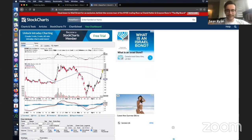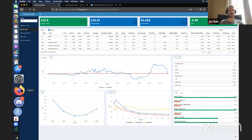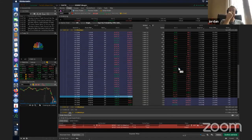I mean, it seems a little expensive, right? And that's what our model is saying. Our model is saying, hey, look, the implied is 110, the forecast is only 61. There might be a little bit of an edge here, and I think there is. I think selling the at the money straddle is a good trade. It's pretty expensive. We could sell the 110 1 week out straddle for almost $17, $16.70. And I think this is a good trade.